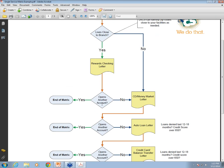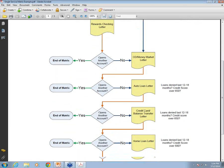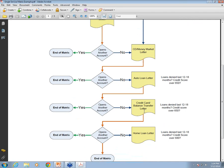If they have, they are done, and we're happy that they got one more service. If they have not opened that account, then they're going to drop down. We're going to look for an auto loan, credit card, home loan, whatever it may be. Again, in this example, we're stopping them after they get that one additional product or service, but they can continue on if you want. We don't have to quit the matrix. We can go ahead and continue to sell them other products and services as we go.